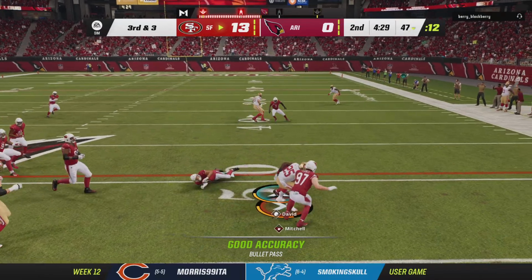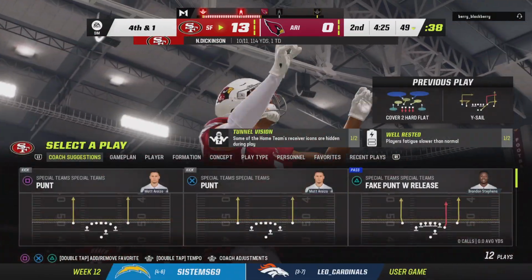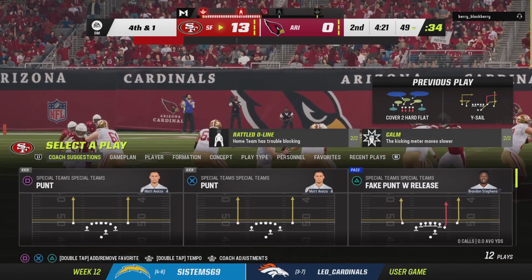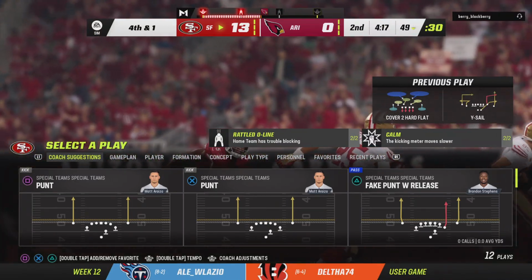And so he gets the completion here. Congratulations. Keep coming at it, and hopefully it pays off by the end of the game that you're starting to get to him while still able to cover on the back end. Only able to gain a couple there, and it'll be 4th down.